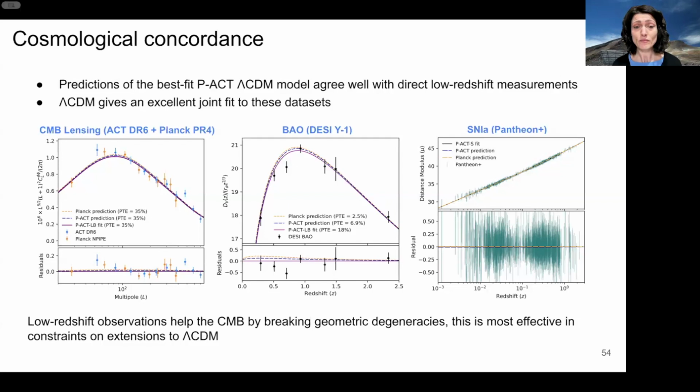Now, you've also seen in Adrian's slides that when you bring together this low redshift data with the CMB primary anisotropies, you improve cosmological constraints. And the reason for this is that CMB lensing, BAO measurements, and distance measurements from supernovae help the CMB by breaking geometric degeneracies that are present in CMB-only analysis. Now, this is true for lambda CDM, but it's even more effective in constraints on extended cosmological models, which we are now going to summarize.